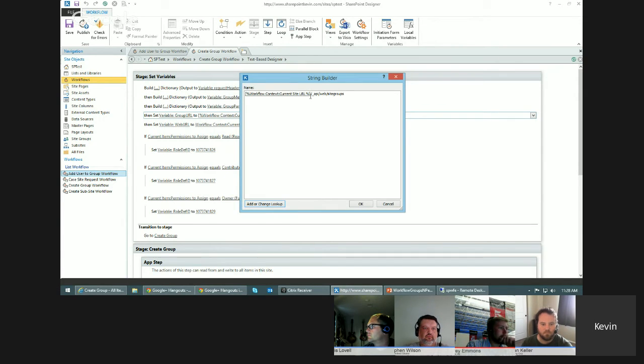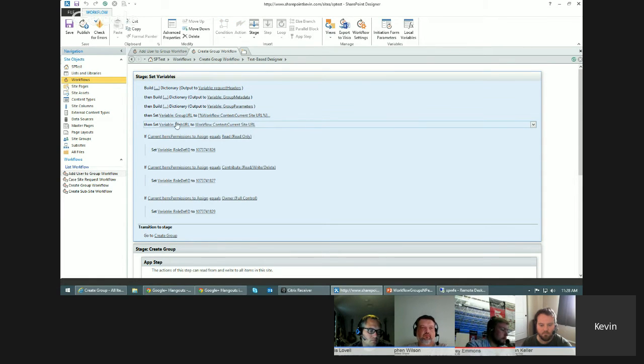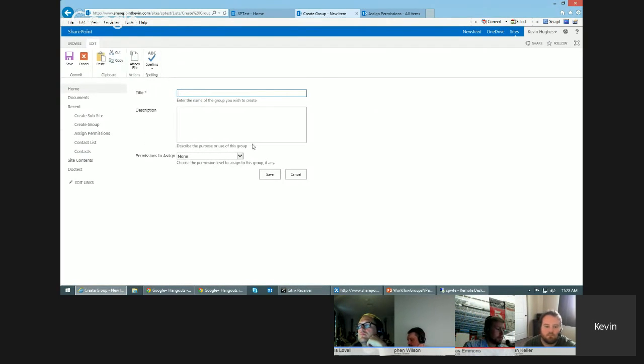And then we're going to append the slash API, which tells us we're going to use the site groups API for REST. That's just the path that we're going to be using, and we're going to reference our site for that. And then we're going to use a variable called web URL. We'll use that down below, which is just the current site URL. That way we have that available. And if you remember, looking at our new item here, we have this drop down for what permissions to assign: none, read, contribute, and owner.